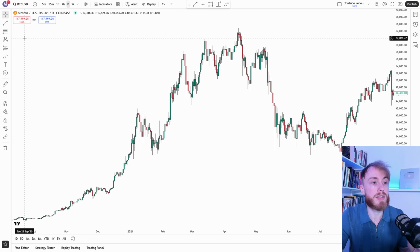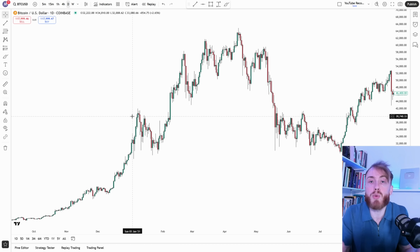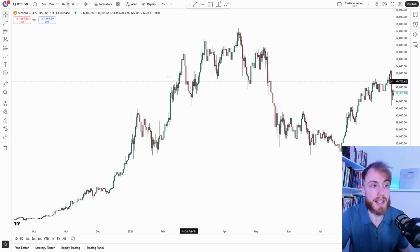So first of all, how do we open up the Fibonacci indicator? Well, you open up a clean chart in TradingView.